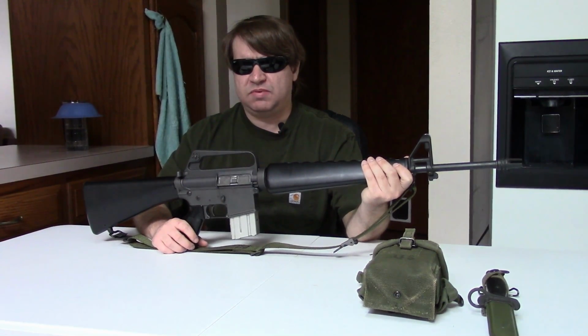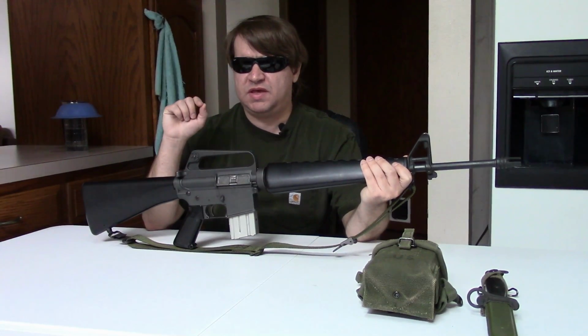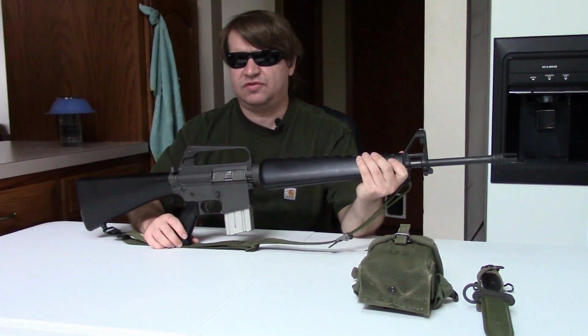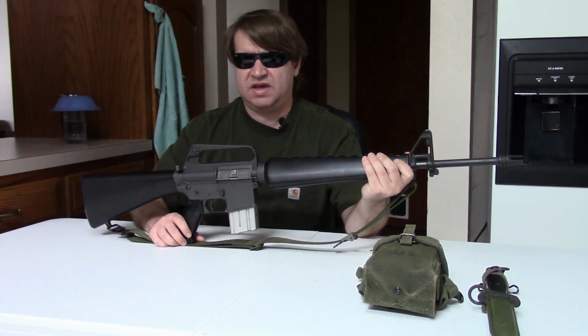Just as a side note, people often, when they see later production guns, they'll see a serial of SP1 and they think the 1 is part of the name. No, it's actually part of the serial. SP is the prefix for the serial and 1 is part of the actual serial number. So these early guns would actually be SP0.